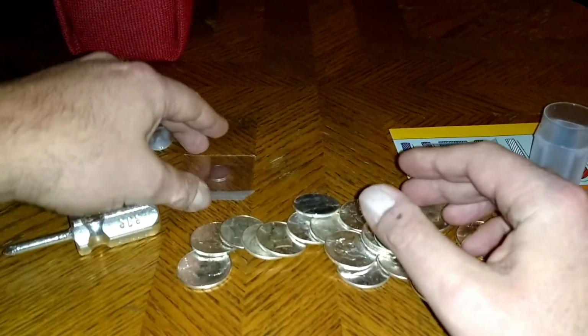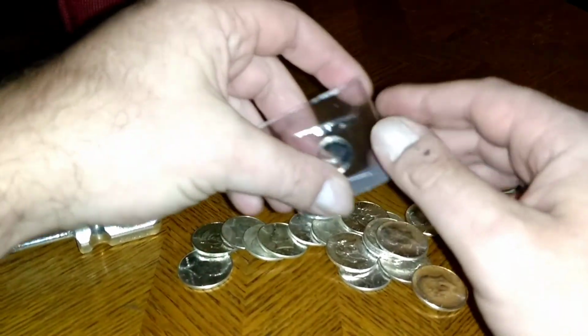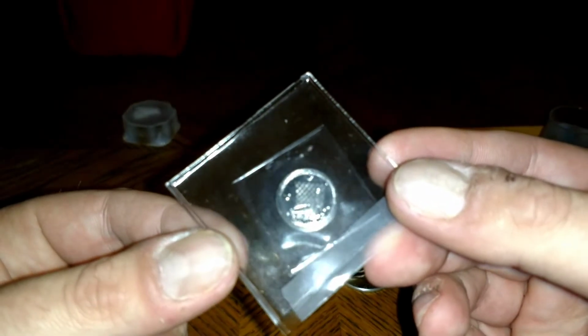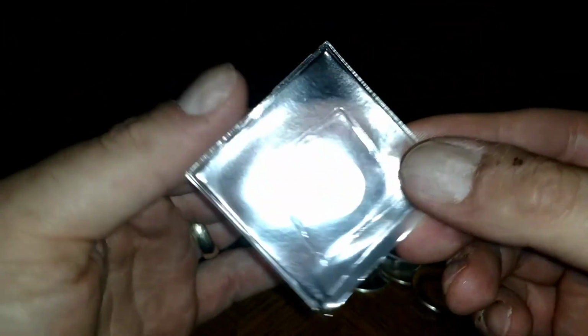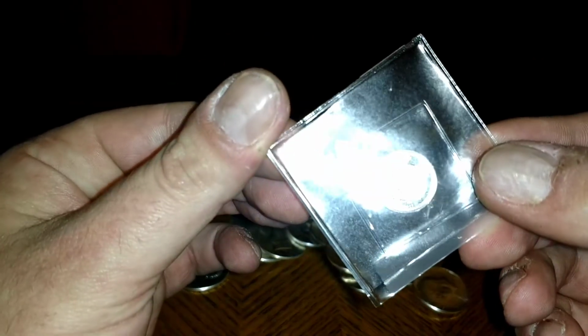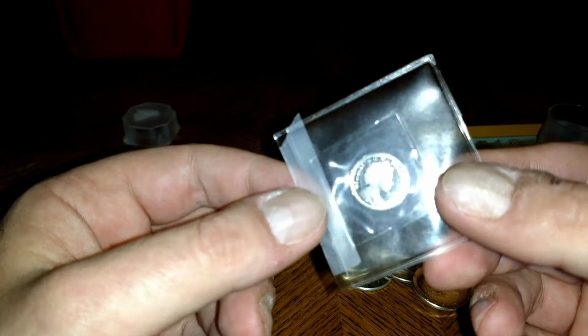And the final one is this tiny little thing. You're wondering, why did you get such a tiny piece of silver? Well, I didn't. Let's see if this will focus for me. Sorry about the lighting, guys. This is a 1/10 ounce platinum Noble. And this is my first piece of platinum added to the stack.